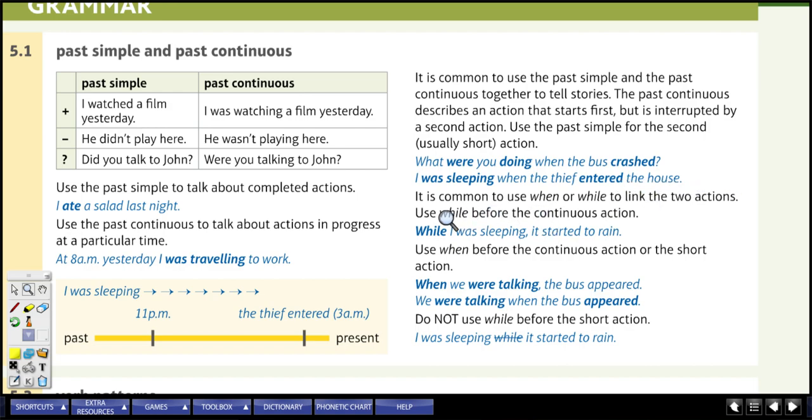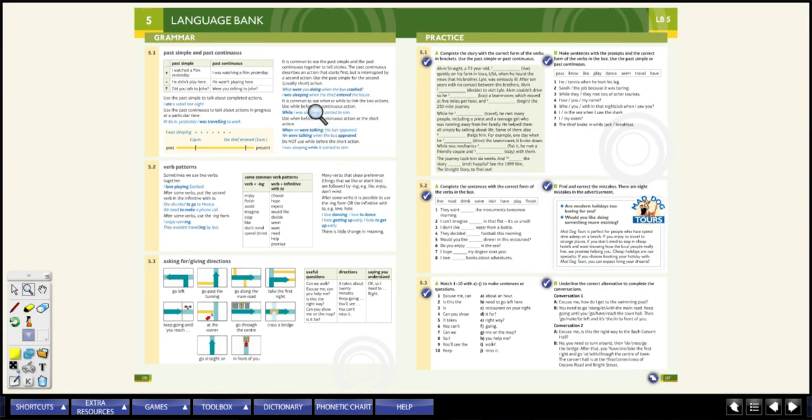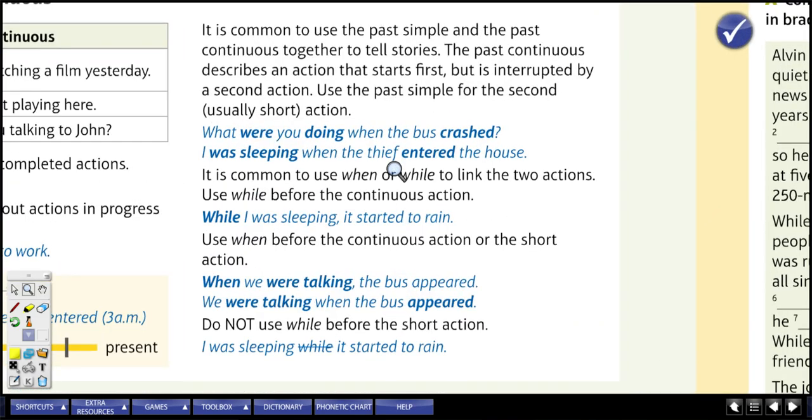It is common to use when or while to link the two actions. Use while before the continuous action. So you see right here, he was doing something, right? He was sleeping when the thief entered.